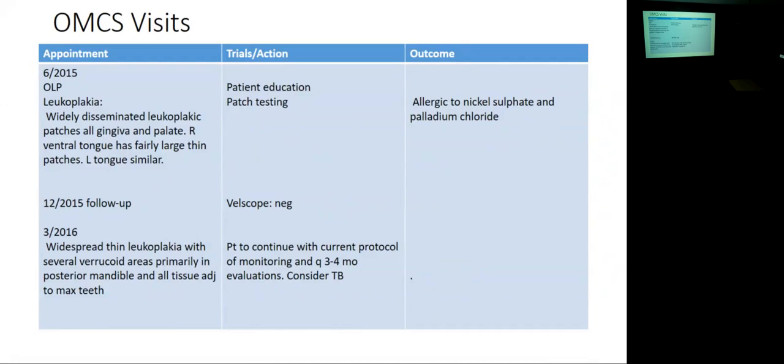We have some tools. I'm not sure if you've heard of the VELscope, but you see VELscope negative. I'm going to show you something about that. And then at the next visit, consider toluidine blue. I don't know if you use that on the dermis or not, but it's used to help detect cancers in the mouth. And I'll show you a slide or two about that.